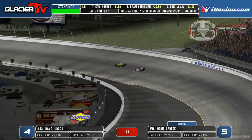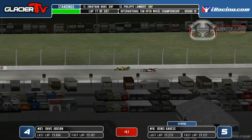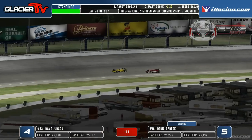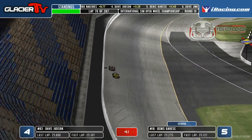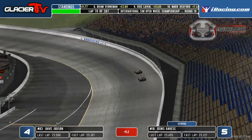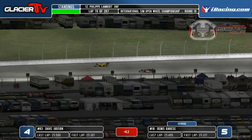A new penalty point system introduced for the ISOWC as well now. But in third position, Gord Knudox is now able to get past Dave Judson. Judson's fallen back big time on this run. And that's really shocking. As they exited the pits, for the first 4 laps of this stint, he was the fastest car on the track. He was catching Randy Crosney, and now all of a sudden he is losing just massive amounts of time.